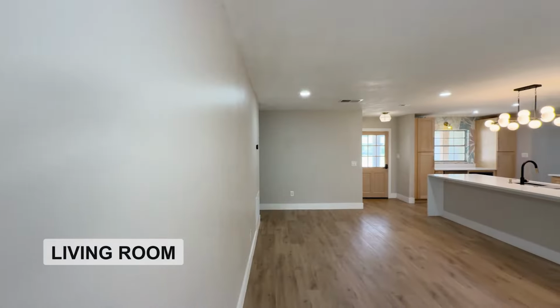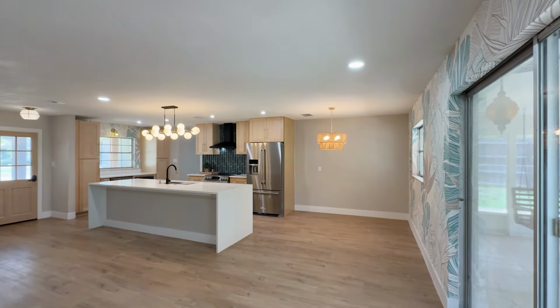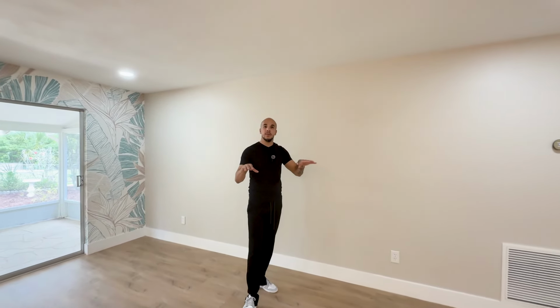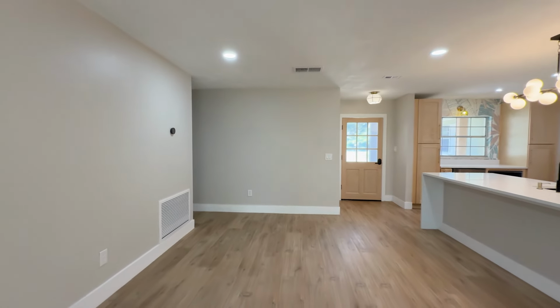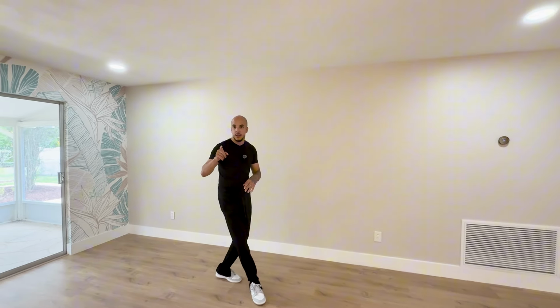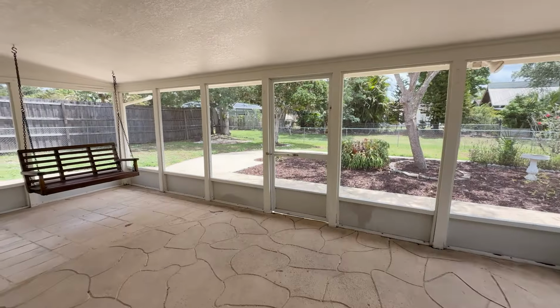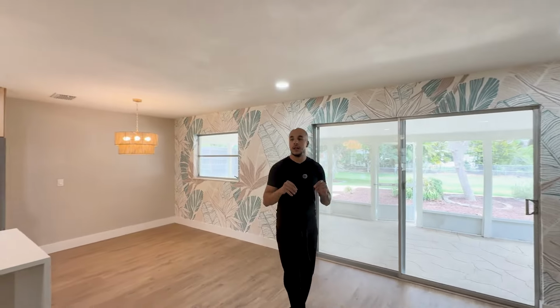Let's start in this section. So your living room is going to be right over here. Plenty of space to put your couches, your tables, side tables. On this wall, you're going to put your big screen TV. Now, this could be your dedicated living space and where you spend a lot of time with your family, but this property comes with 2 living spaces, and we're going to see that in just a little bit. So right next to that, we have these double door sliders that is going to lead out into your backyard and your lanai. And of course, we're going to check that out a little bit later.